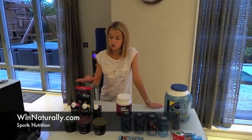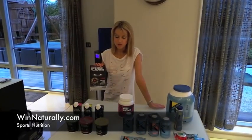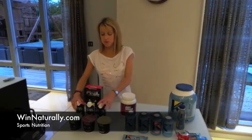Now this range includes the granola, this one here, which is just amazing, full of fibre, carbs, guana, vitamins, a really good start to the day. It includes these things called breakfast milks.